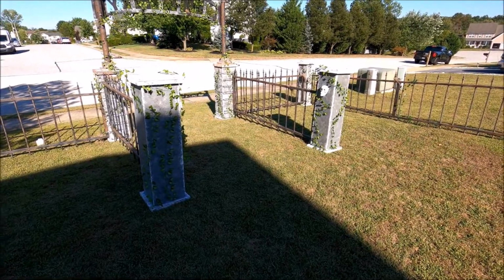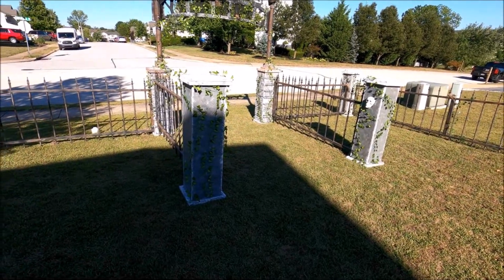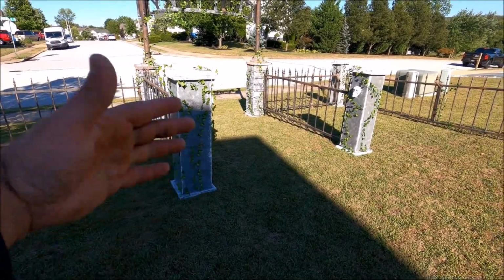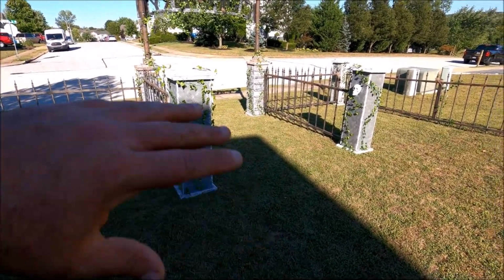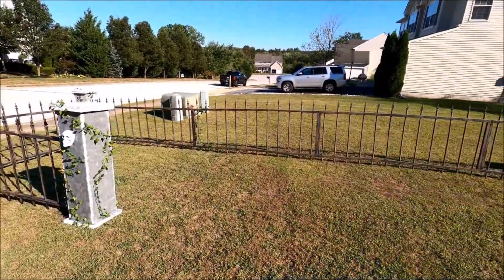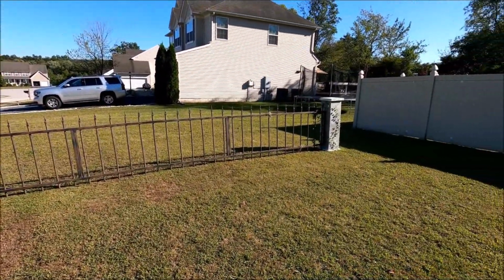All right, guys, quick update here. This is what I ended up doing with the rest of our large fencing. I ended up putting 2 columns here, kind of to finish this off going out of the cemetery. I think this looks good. And then what I did is I just ran what we had left of the fencing up.